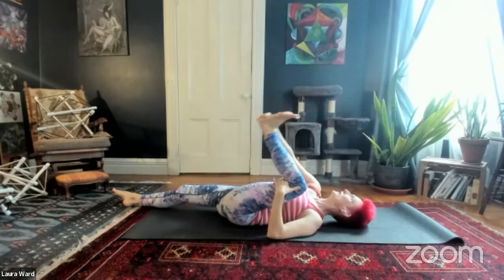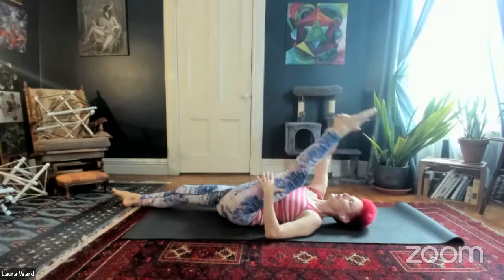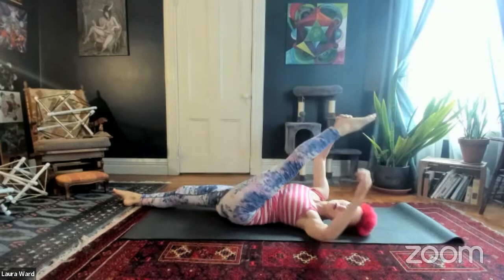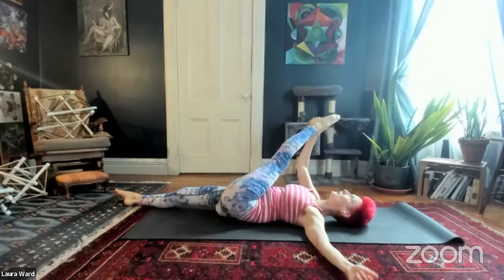It's really funny. Flex it in, reach it out. Flex it in, reach it out. Flex it in, reach it out. Inhale, open. Take the leg out to the side and then cross the midline. Inhale, opening it out. Exhale, crossing over. Inhale, open. Exhale, cross. Inhale, open. Exhale, cross.